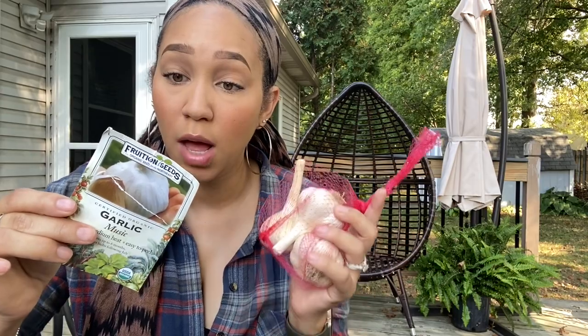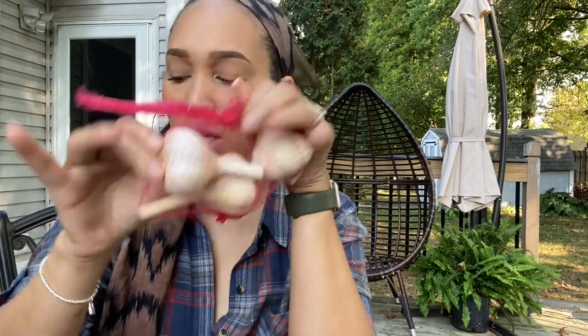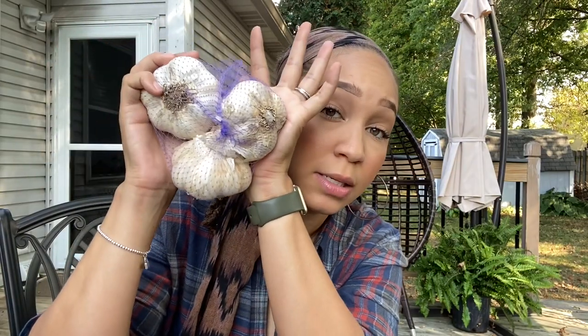And then with Fruition Seeds, these seeds are specifically acclimated to the Northeast region. I'm in Ohio, so I'm somewhat northern. I want to say that they are in New York. So these will be more adapted to my area, which I appreciate. All of the cloves are really nice size, so I'm very confident. These are humongous. Obviously, this is a giant variety, but I'm very confident that I'm going to have some really nice size heads of garlic, and my goal was to have that because I hate peeling little garlic.